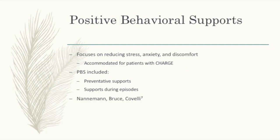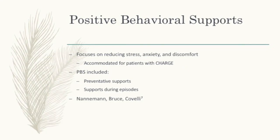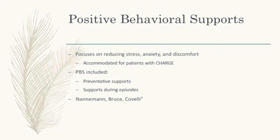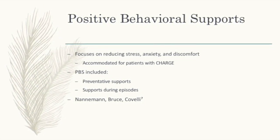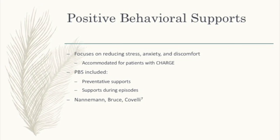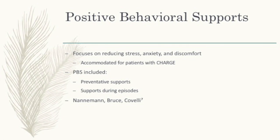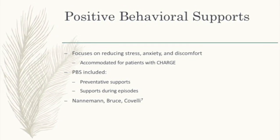Positive behavioral supports can also be used as a therapy technique for patients with CHARGE syndrome. A study was done that included 6 deaf-blind students, one of which had specifically had CHARGE syndrome. This patient was female and 21 years old and participated in the study for 9 months. The study of the positive behavioral supports included preventative supports and supports during behavioral episodes.